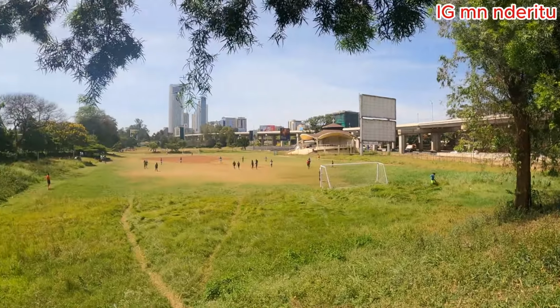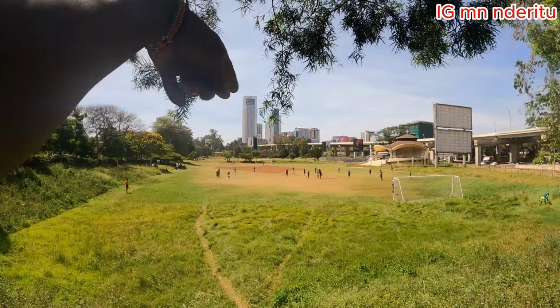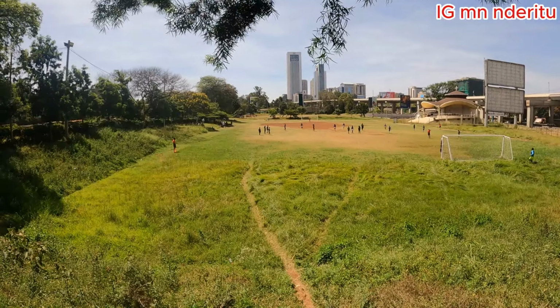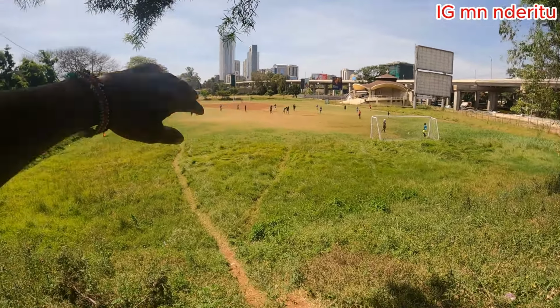We've got two pitches, this one and the other one. Right there, at that end. Actually, they are not even two, they are three. There is another one on the other side. Yeah, we have three pitches. I can see some ladies are playing football over here.